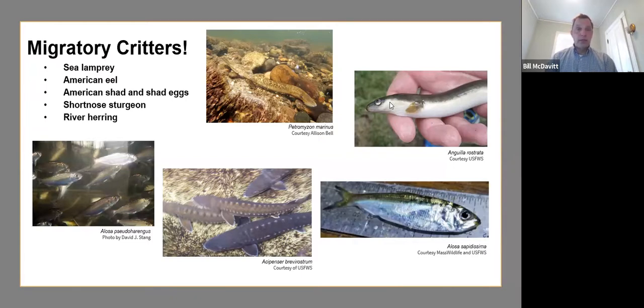And there's actually something called repeat spawners, which is where some females, the percentages vary kind of around 15%, sometimes more, sometimes less, but some percent of these females do turn around and make their migration out towards the sea as well. So along with the juveniles heading downstream, the females head downstream. And this is where high survivability at each of these hydroelectric facilities is important. So that's something that the resource agencies are focusing on.